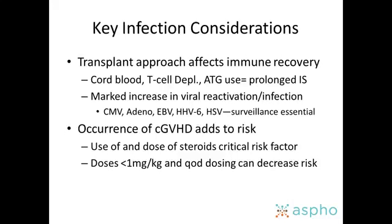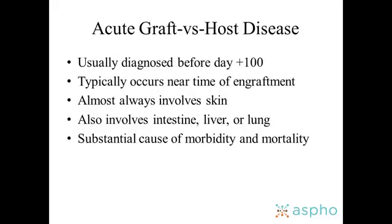Key infectious considerations are that the transplant approaches absolutely affect immune recovery, and this needs to be changed based on what you're doing. A number of centers are really focused on cord blood transplantation or on T-cell depletion, and those centers need to practice differently. They need to screen much more for CMV, adeno, EBV, HHV6, because these infections occur a lot more in the setting of a T-cell depleted transplant. The other key consideration is that the occurrence of chronic graft versus host disease absolutely increases risk. So let's talk a little bit about acute graft versus host disease. This is a very important part of your content.